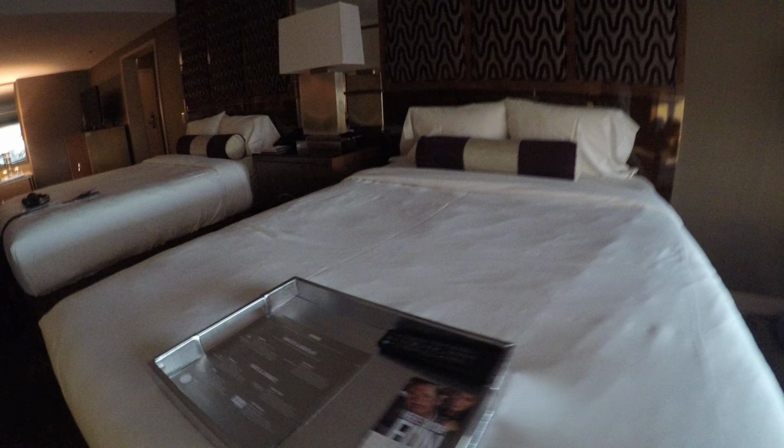You have your desk, got a chair here, and your purse. We're on the 7th floor, so we're not high this year and stuff. And here's this comfortable bed. And this. Then here's the other bed.